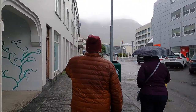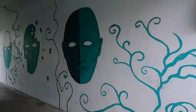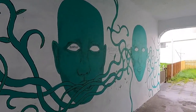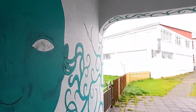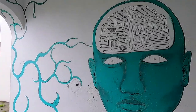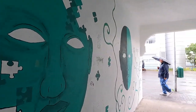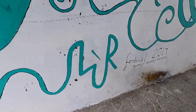Janet says it's a museum. Well, because you don't like fishing kids, kind of thinking. Oh, I like fishing kids. People messed it up. Why do they do that? Ooh, your brain is a maze. Or amazing. Festival 2014, Romania.